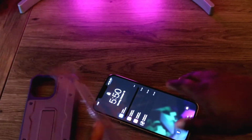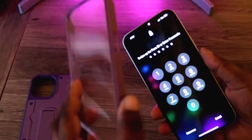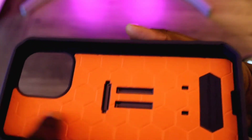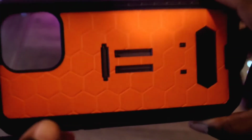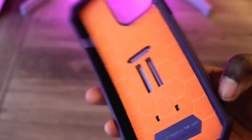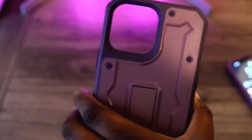So now this is a two-part case. With these kinds of cases, I like to put the front on first, and it also has a screen protector built in. So put it on like so, and then you want to take the back of the case and put it in. As you can see, this case has a honeycomb design, and this is like a nice foam. So if your phone falls down, the case is not scratching the back of your phone, because it has this nice foam protection in the back here, and that's a really nice touch. And on the side, you have nice little ridges for a comfortable hold in the hand.